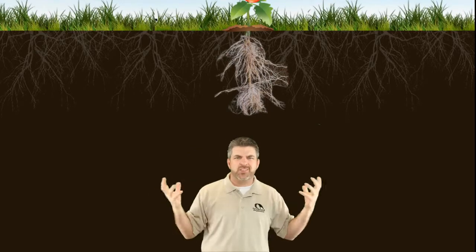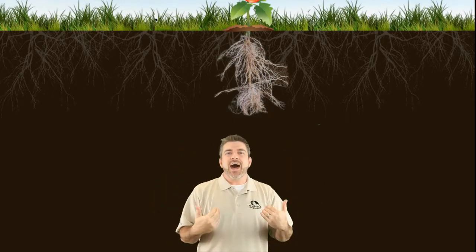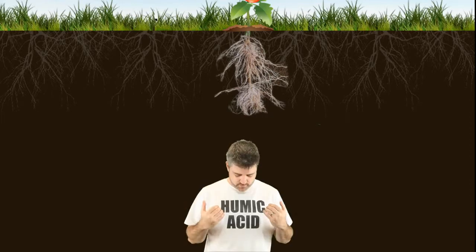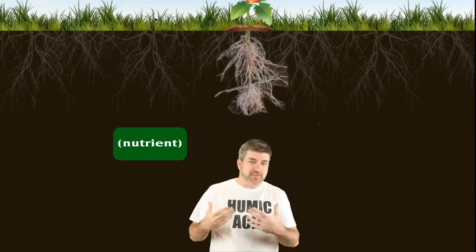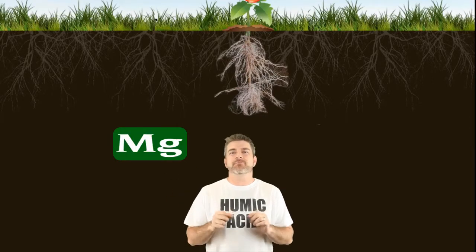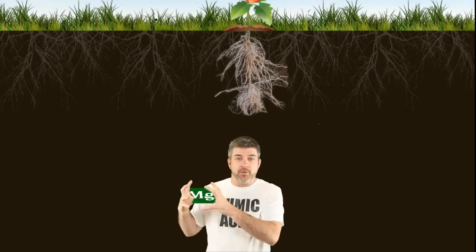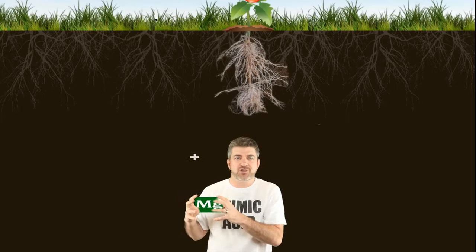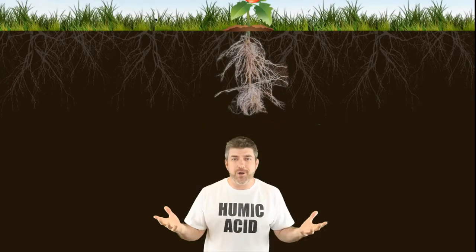The magic happens down here in the soil, getting dirty around the root ball. Now let's say that I am the humic acid. There you go. Hey, look, there's a nutrient. Let's say for the sake of argument, it's magnesium. Remember that I said that chelation is the process of binding and changing the charge. So I'm going to grab it or bind it and then change the charge so that it naturally attracts to the plant's root. How nice.